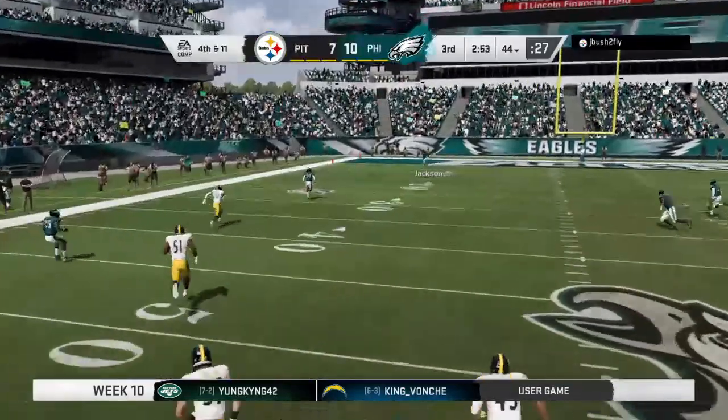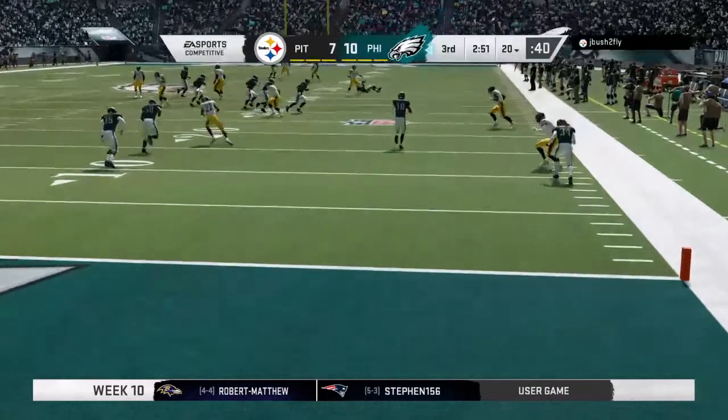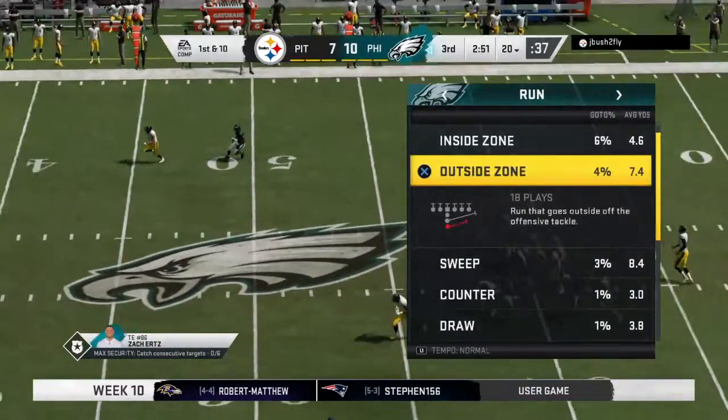Barry on to punt as he gets this one away. And this will hit just beyond the goal line as it's into the end zone for a touchback.